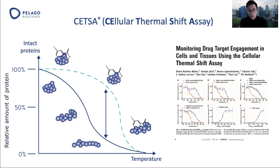We can work qualitatively, like, can you see my pointer here? I hope so. Yeah, so we can work qualitatively like this, say that there is a shift, or we can settle on a temperature where we have a good resolution, and we can then screen in a quantitative fashion by applying a range of doses like these examples here.